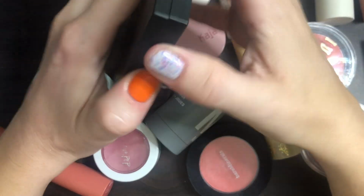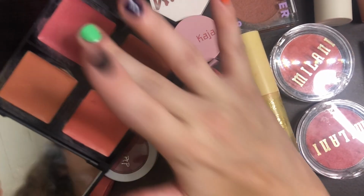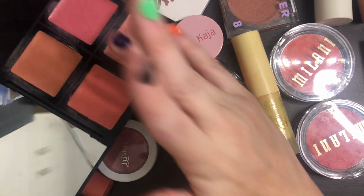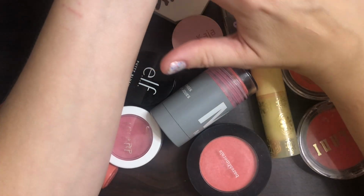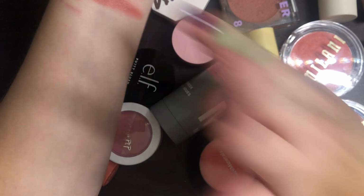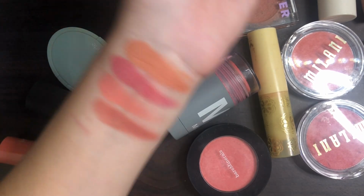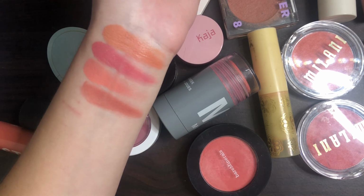But if you're not new here, you'll know I really love this e.l.f. cream blush palette. So we've got 4 colors. Oops, you can see me in the mirror. So here are all 4 swatched out. So 1, 2, 3, 4. Just really beautiful. Oops, I just realized you couldn't see the swatches. But really beautiful colors, very nice formula.